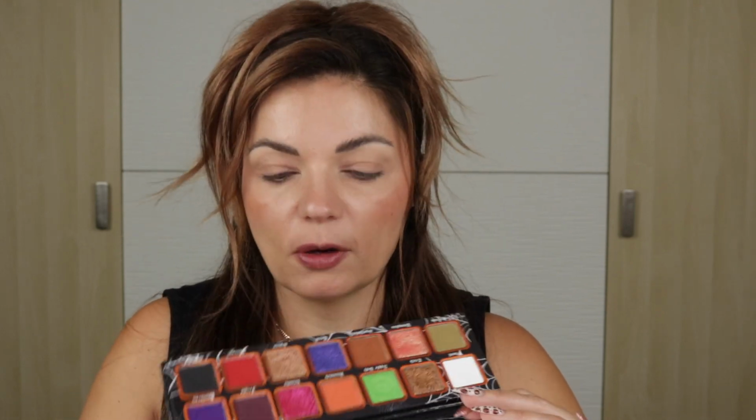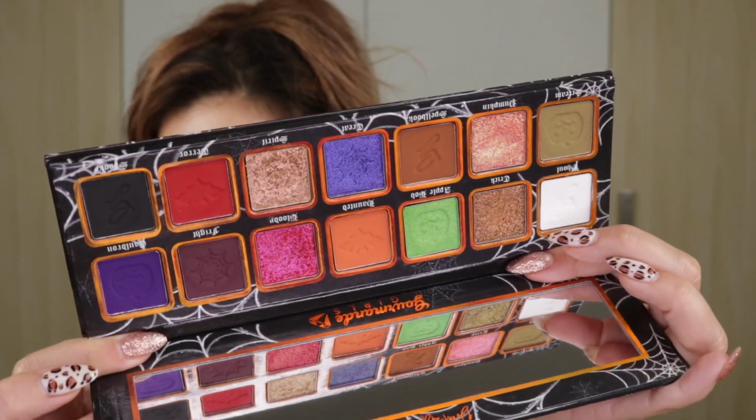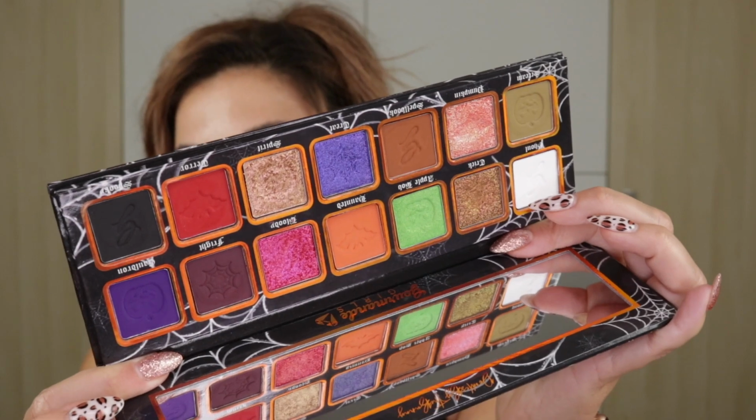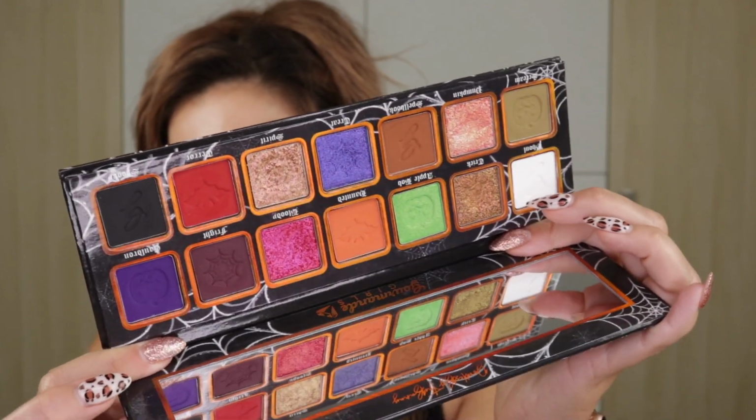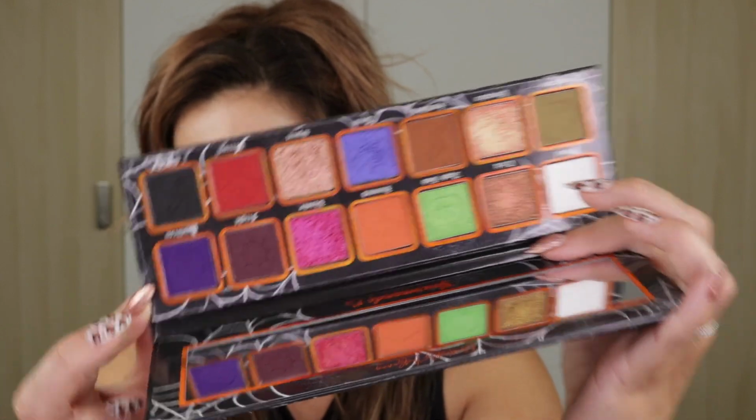So you have a nice mirror in here. I'm going to try not to blind you with it, however, but let's take a look at the inside of this. If you can see the nice details, you of course have some of that spider webbing again, and then I really like the reflective surrounding of the pan. So very beautiful job, and these colors. Now again, I have not put this on my eyes yet, but when I swatched it, I was very excited. I'm very excited to dive into this one.